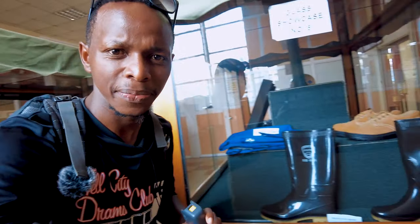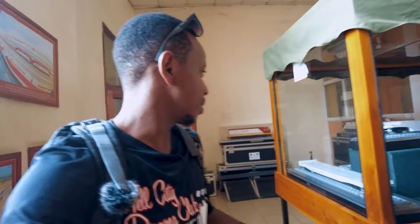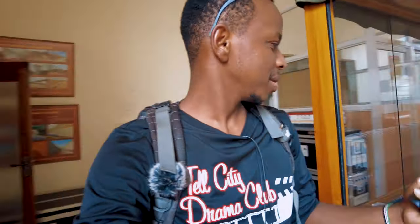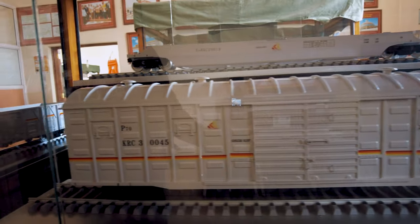So it showcases some of the equipment used, the protective equipment, and then there's not much, but these are some of the locomotives of the present days.